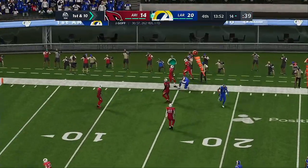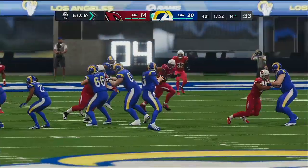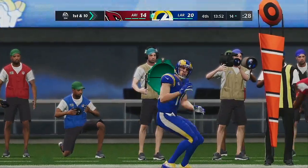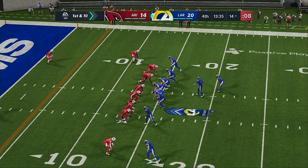Goff throwing, complete to Kupp, and he'll go out of bounds inside the 15-yard line. It's a gain of 11 and a first down, L.A. And these guys certainly are not hiding what their intention is. They're absolutely showing it. They're definitely not going to sit on this lead here in the fourth quarter. Here's a first and 10 at the 14-yard line.